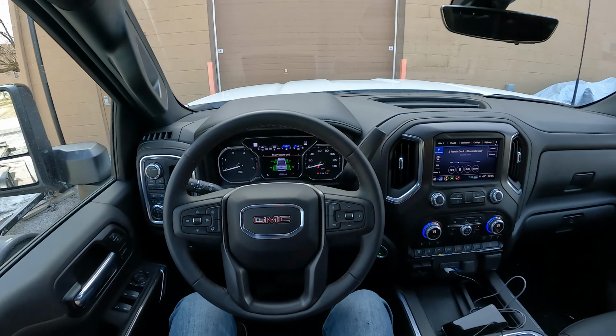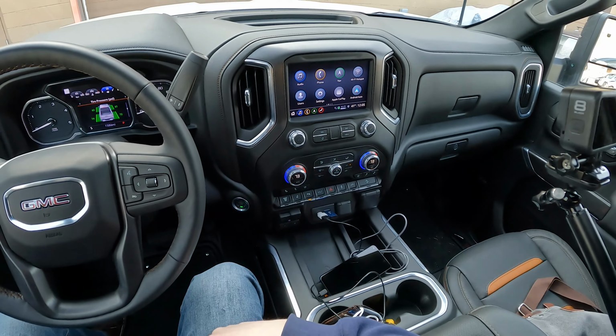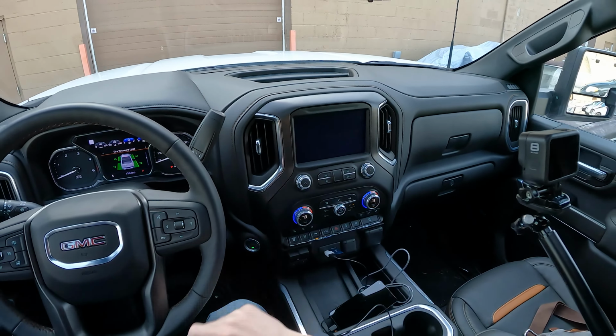Apple CarPlay and Android Auto demos. We'll start off with Android Auto. Because there are multiple data inputs, I can actually have my USB running and Apple CarPlay or Android Auto at the same time. There you see.